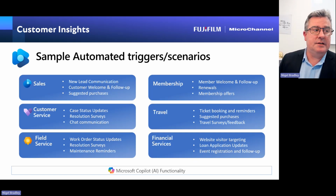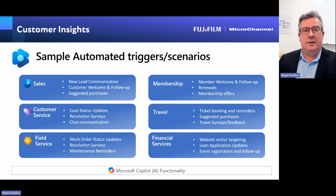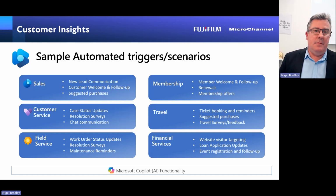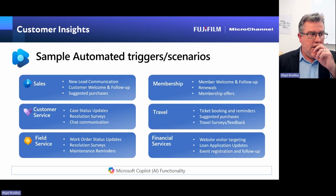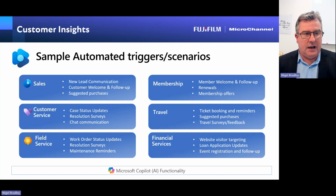When we sign up a new customer, we might want to have a welcome email or a welcome SMS, and then some follow-up in the weeks past that. We could say, well, let's suggest some purchases. They've purchased this product, which means they might want to buy another product. So we can start to look at what those trigger points are. Customer service: case status updates, chat communication. In terms of field service, we can look at work orders and their status, and resolution surveys and reminders as well.